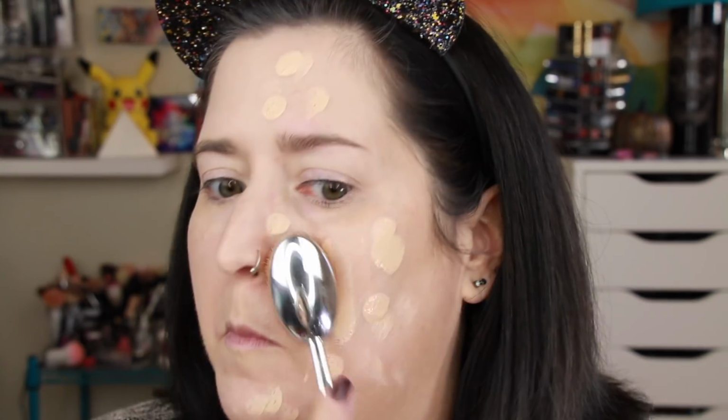So let's try another pump or so and see if we can build this up just a little bit. I think this built up really nicely. I did not use all of that third pump, so it doesn't take much product to get to what I would call a solid medium coverage at this point. It's high medium. It's really a nice medium coverage.